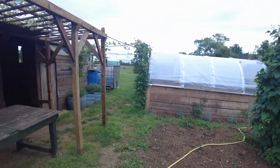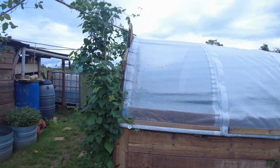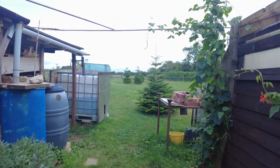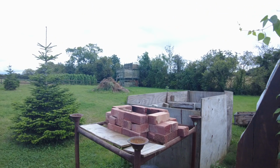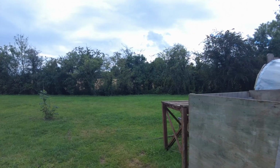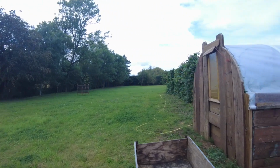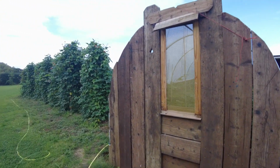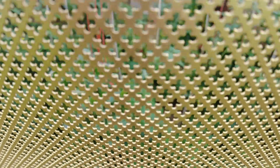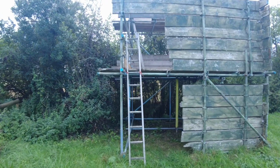He's got his shed over here. And he has a mini greenhouse here. Something flew inside my mouth. Wow. I wonder what he has in his greenhouse. Let's see. Let's take a peek. Oh, there are more tomatoes. Oh, they're tomatoes. His tomatoes are really nice. Ta-da! It's like a tree house, isn't it?